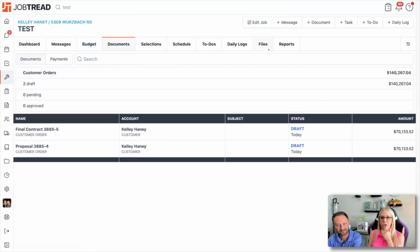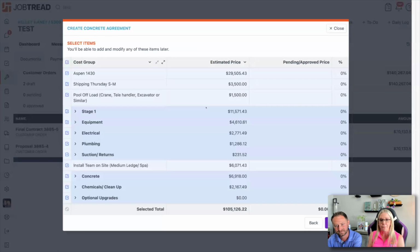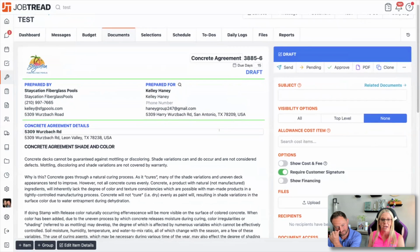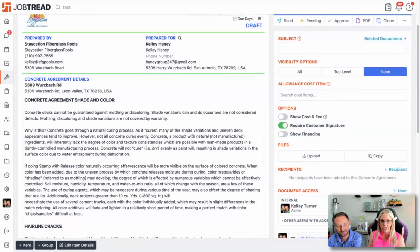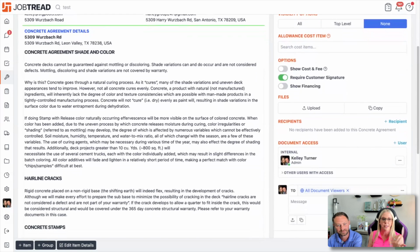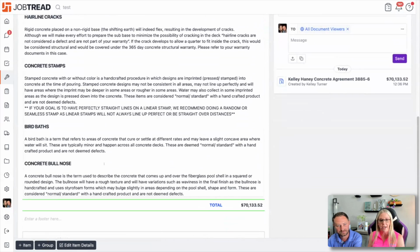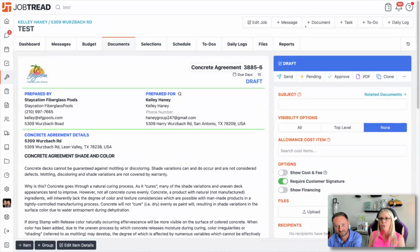And then some of those other documents we were talking about: we have a concrete agreement. It talks about the shade and colors of our concrete decks, the fact that they could be different colors, how it naturally processes and cures, hairline cracking, concrete stamps, bird bath, and concrete bullnose. There's usually no total here, but they've got to sign this off. This is one of the sign-offs we do.